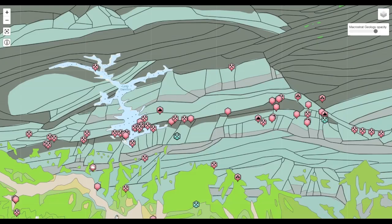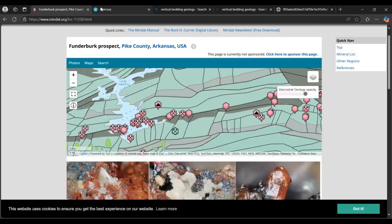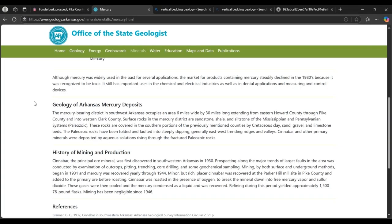So yeah, that's about it. I just wanted to give a good lesson on what was happening here. Here's a fun thing you can pause and read if you want from the Arkansas Geological Survey. Like I said, feel free to pause and read. Pretty interesting stuff.